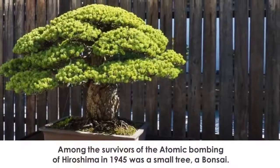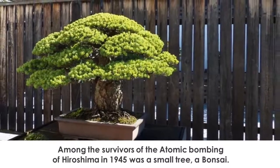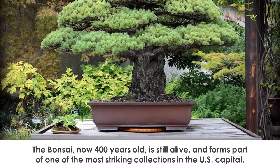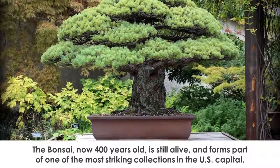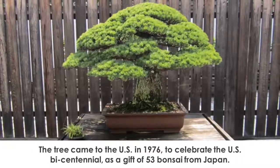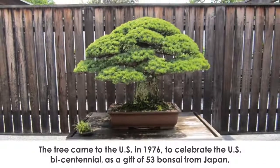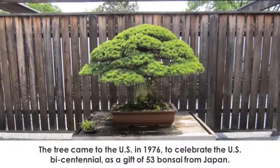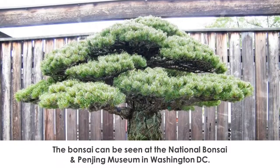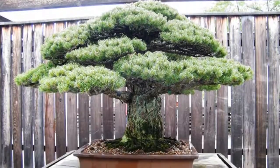Among the survivors of the atomic bombing of Hiroshima in 1945 was a small tree, a bonsai. The bonsai, now 400 years old, is still alive and forms part of one of the most striking collections in the U.S. Capitol. The tree came to the U.S. in 1976 to celebrate the U.S. bicentennial as a gift of 53 bonsai from Japan. The bonsai can be seen at the National Bonsai and Penjing Museum in Washington, D.C.